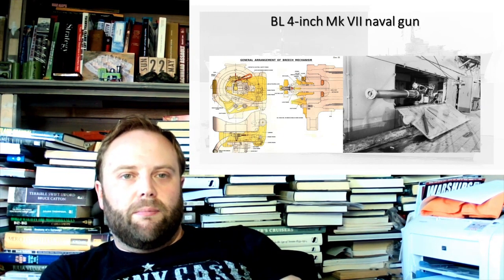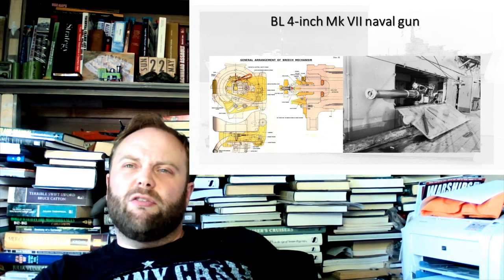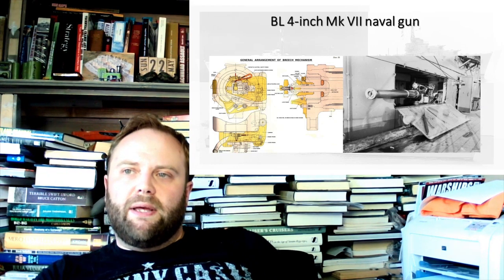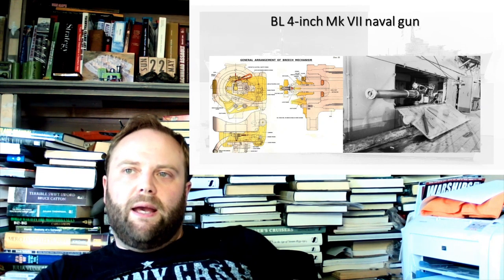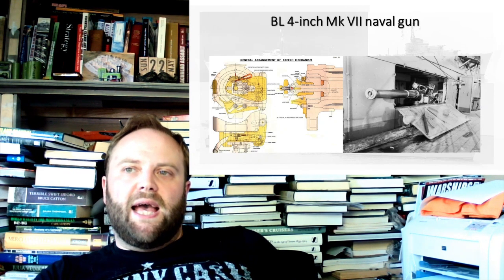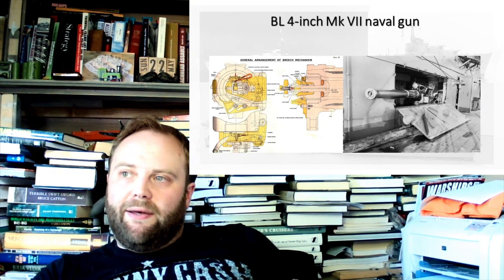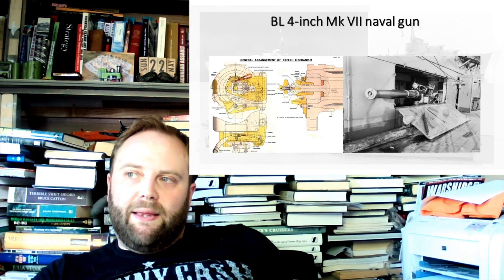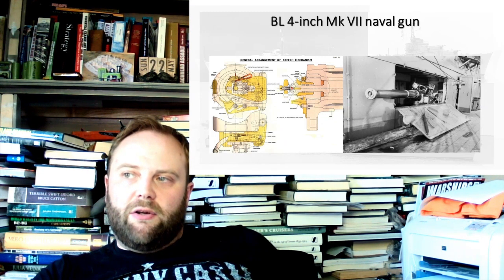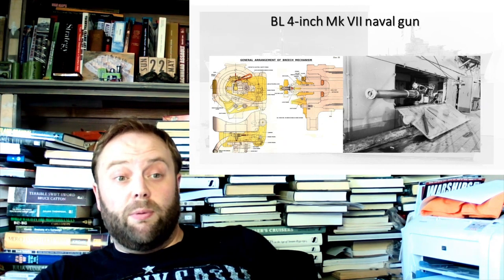BL 4-inch Mark 7 naval gun. This is what was fitted. It's a rather interesting weapon system in that it has a bit of a checkered career. It's considered a heavy 4-inch. I don't know why. Its shell is 31 pounds or 14 kilograms, and the muzzle velocity was 2,852 feet per second. The rate of fire was between 6 and 8 rounds per minute.